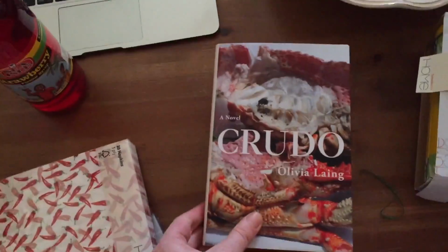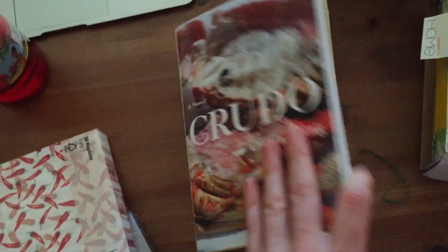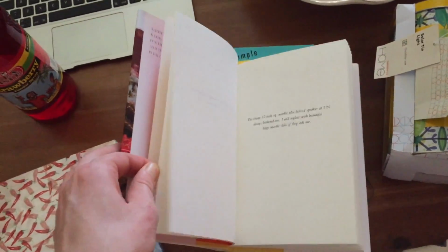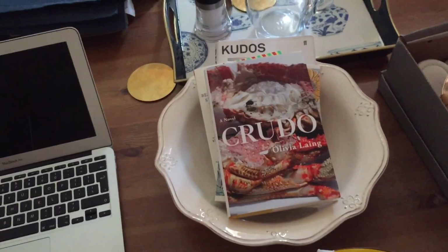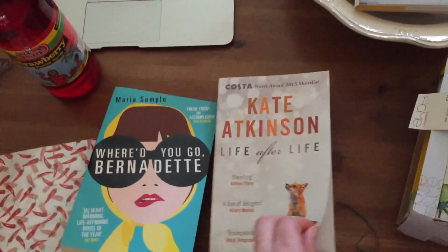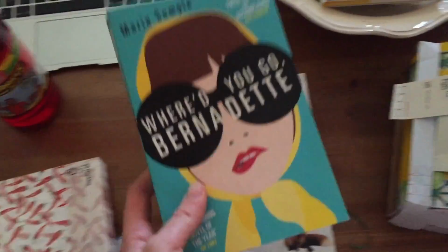And then this absolutely delectable cover, this novel Crudo by Olivia Laing. I began to read The Lonely City and was impressed by her writing, but this is a novel, so I was really curious to see what she's like as a novelist. And then there's just two paperbacks. Kate Atkinson, because I've never read anything by her, but well, she's kind of omnipresent, so I wanted to familiarise myself.